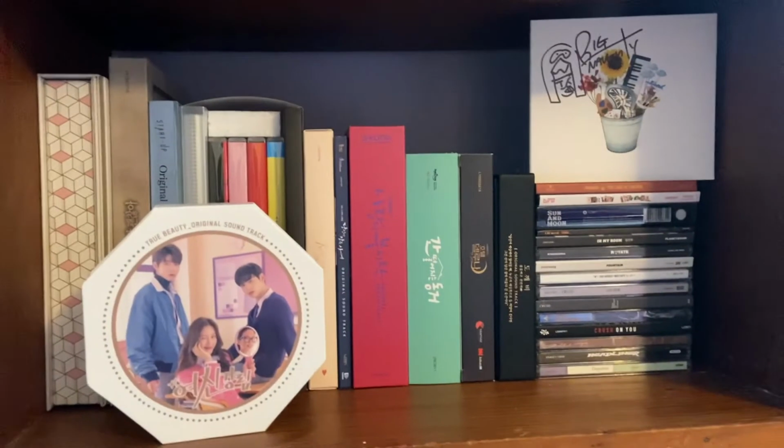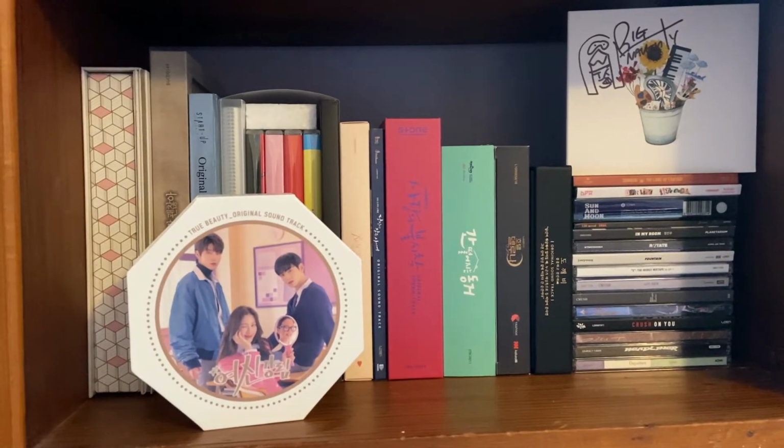Next shelf here is dedicated mostly to my, I want to say majority, but I'm not sure how to say. I'm blanking on how to say it properly. I speak English, and I graduated college. I just can't. I can't today.